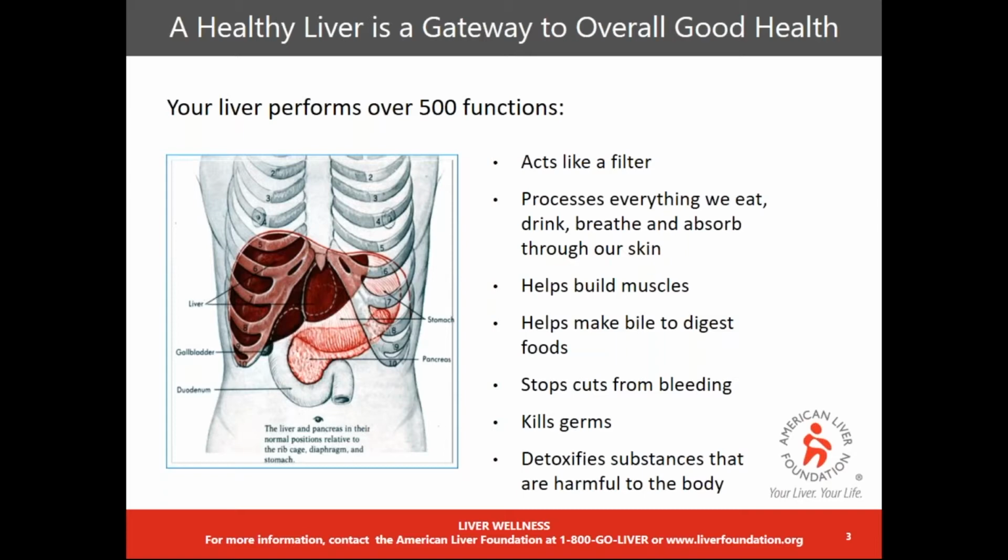It helps make bile to digest food. There's good bile and bad bile. The bad bile causes a bile duct disease, which blocks the bile ducts from the filtration process. And the good bile helps break down that breakfast, lunch, and dinner that we had to make sure that we're getting the benefits and the nutrients from those meals. Helps stop cuts from bleeding, like helps clot. It kills germs and detoxifies substances that are harmful to the body.